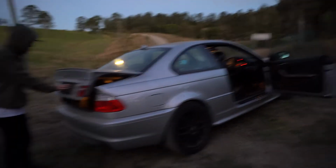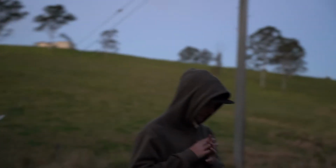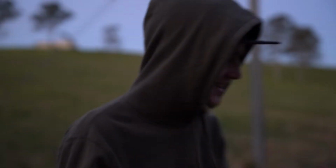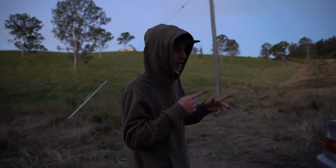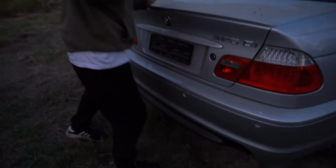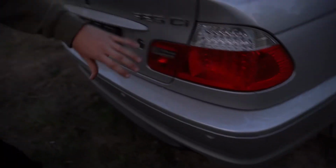Hey guys, so we have picked up the E46 325 CI. It is absolutely mint. It has broken down on us on the way leaving the house. We've got a tow truck coming, it's okay. It's just wigging out because there's no electronics plugged in at the front, but the paint seems to be in really reasonable condition. It's got the LED tail lights already.